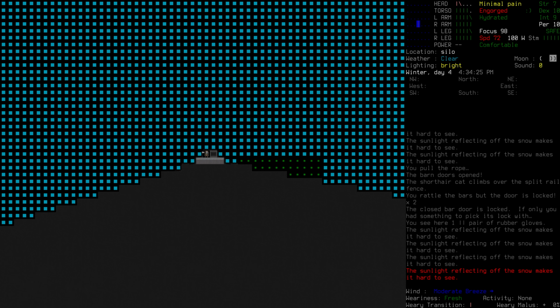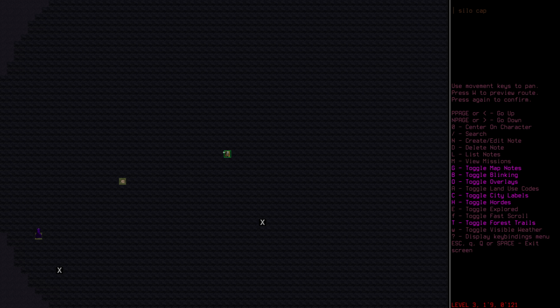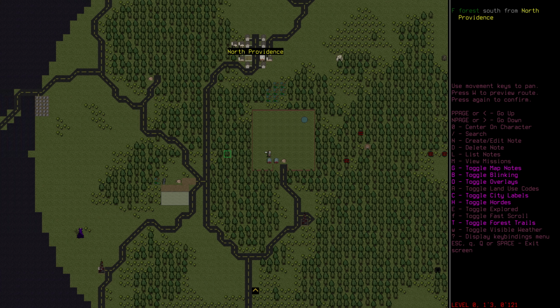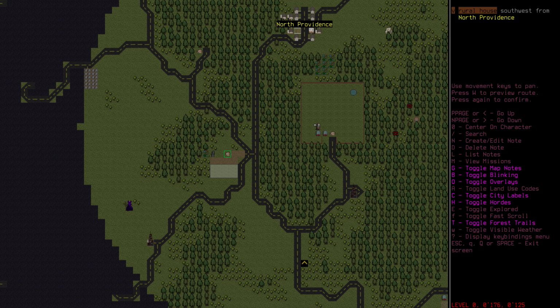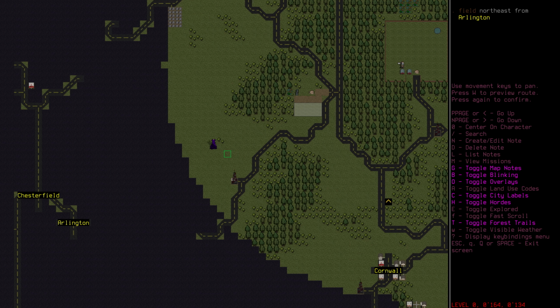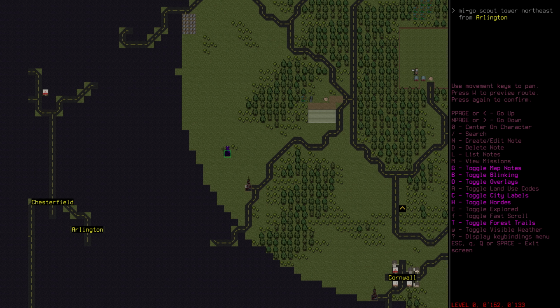We climb up, and atop the silo we stand. And oh boy, we see a lot. So, what is it we see exactly? We see over towards our west, a rural house here. I'm seeing something very exciting over towards the northwest. We'll get to that in a moment. But oh boy, look at that. A Migo scout tower. The alien invasion is most certainly here, and I think seeing that from a distance just puts that dread into the pit of Hilma's stomach.